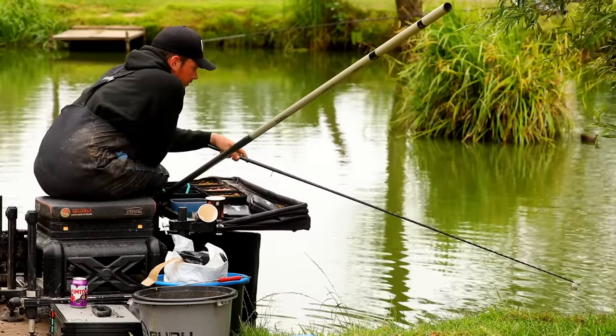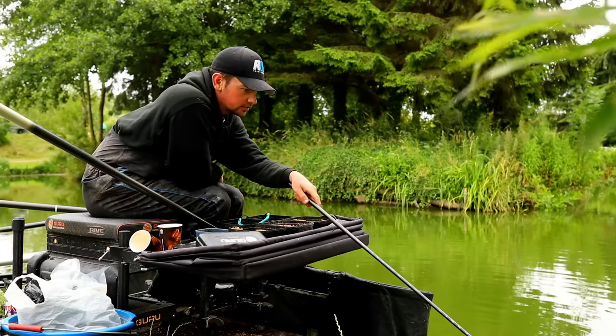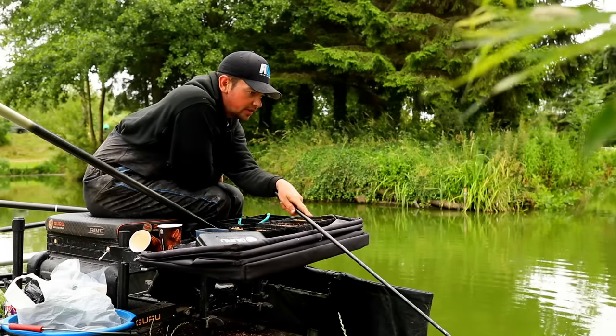Loads of them in. Yeah, it's ridiculous. Just tails everywhere.